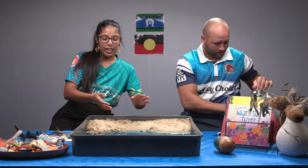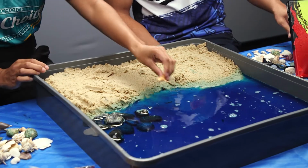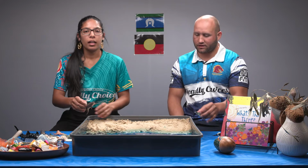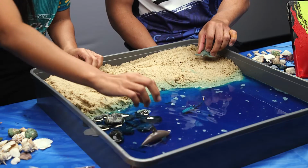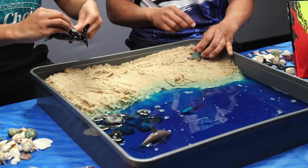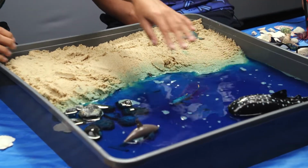Isn't it? Now we're going to add our animals. What animals do you think we can pop in here? We can talk about land animals and sea animals. I might put a turtle up there. He just laid his eggs. Oh, heading back to the beach. Come back for when they hatch.